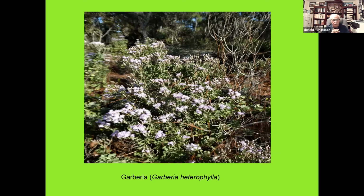One that was real common in Pinellas County, scattered along the coast, is Garberia heterophylla, which is also a listed species. It's a shrub, and it's pretty, but due to, I want to say, fragmentation, development, and pedestrian foot traffic, a lot of these plants that were prolific at times, like rosemary was historically, have disappeared, and you find them in clumps scattered about.